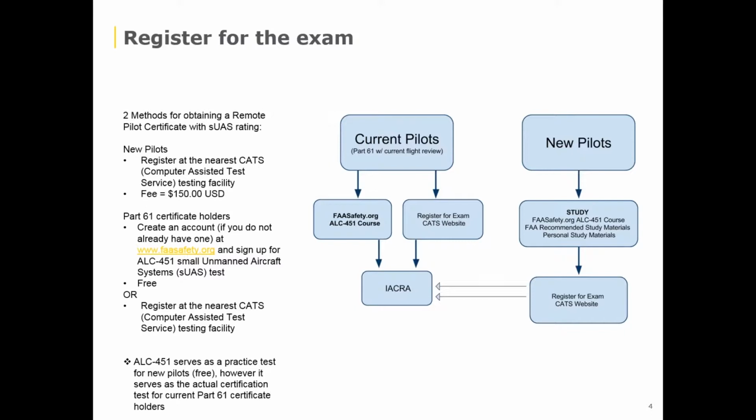So there are two options, as you can see, are going to be going to the FAAsafety.org website and taking the ALC 451 course. And that basically serves two functions. It's the certification process technically for current pilots, and it's also available as a practice exam for new pilots. And it's a wonderful resource. It's a great tool, and you can actually print out and show proof that you're doing your due diligence, you're practicing properly and everything, and you're taking the study and knowledge seriously.